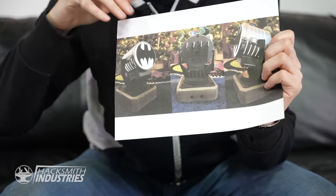You're Hacksmith, right? Yeah. What do you guys think of the bat signal that we've made here? I think it's pretty cool. Neat. Coming out of the movie, did you guys just see it? Yeah, we literally just came out of Batman and saw this. That's awesome. The escape pod. And the off road one? Yeah.